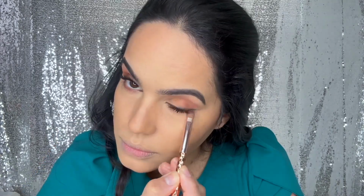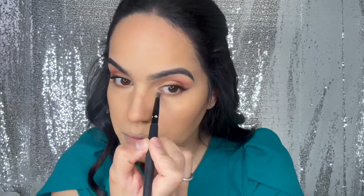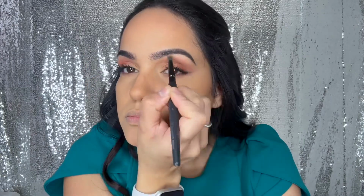And now I'm gonna go in underneath my eyes and add some color. I think I'm gonna do Raja here. So for my highlight, I'm going to use the Wet n Wild Mega Glow in the color Blossom Glow. You guys have seen me use this before. Then with the Mega Length Mascara, I'm going to do the bottom lashes.